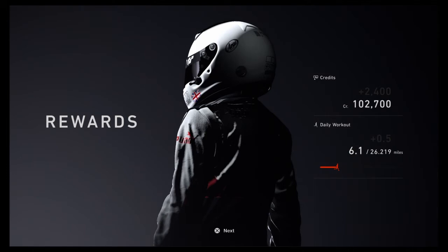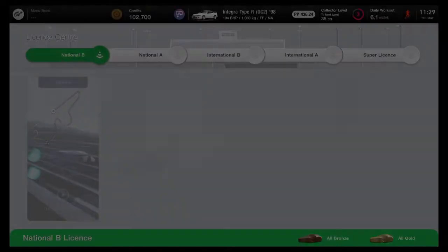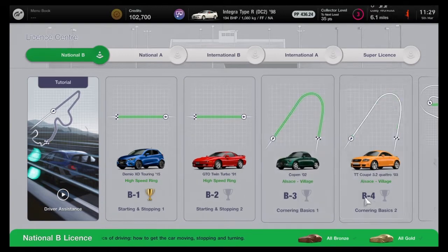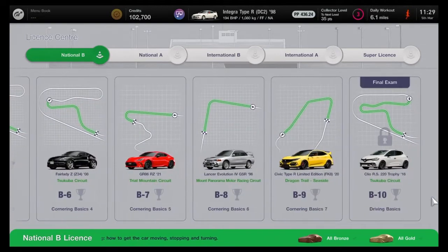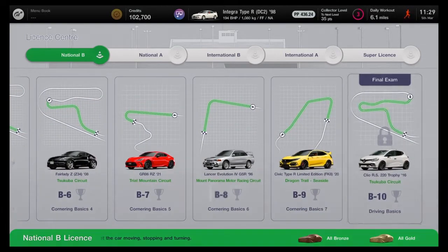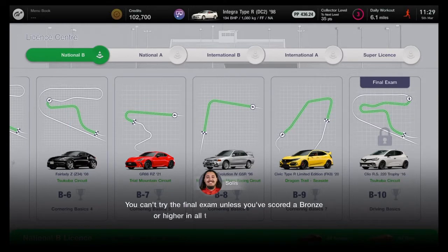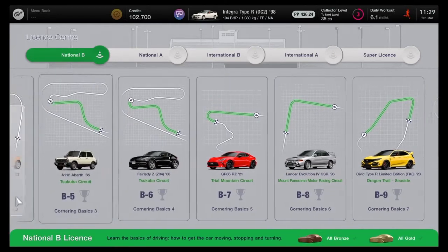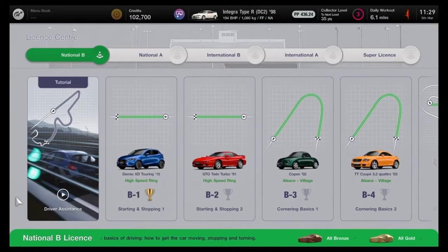So if I'm not mistaken, this category's license is what we will give you to go harder and harder on the final exam. You can try the final exam unless you've scored the bronze or higher in all the challenges. Alright. I was thinking you can skip them. Interesting.